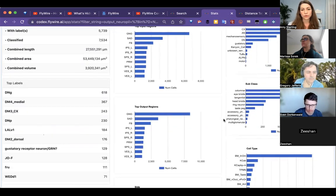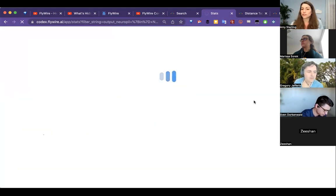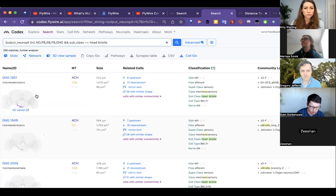So if you wanted to filter them by primary output region, or look at a specific subclass of neuron, if you click on those, it's going to filter your results down. So it's a nice way to get a high level glimpse at larger groups of neurons until you can get to some sort of list view to see, in greater detail, a smaller, more manageable group of neurons.